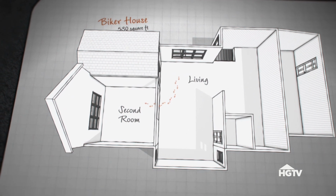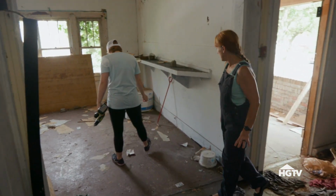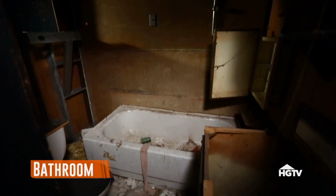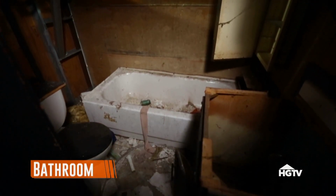And then there's this sectioned off part of the room. Maybe this was like the stage where they had bands. Strippers. No, they had strippers. It stinks in here. Yeah, of course it does.